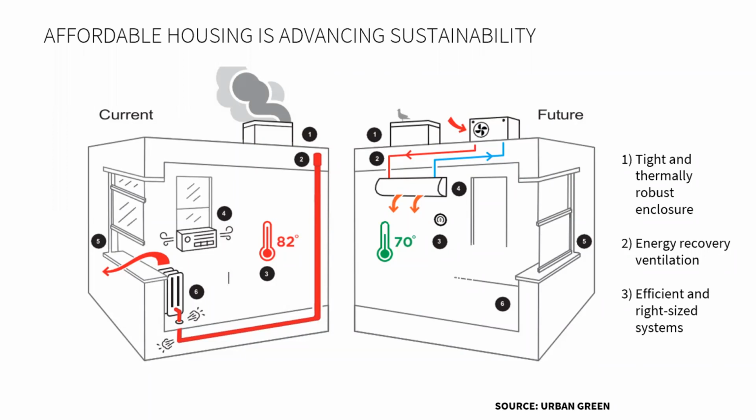This growth has been important to help us shift towards a carbon neutral building stock, as we can demonstrate that passive house energy efficiency is indeed achievable in affordable housing. Not only that, we are demonstrating that these technologies create healthier and more comfortable homes. This image explains that shift in technology by Urban Green, which is a great resource.